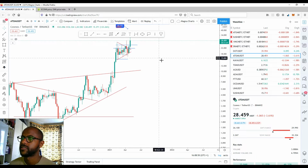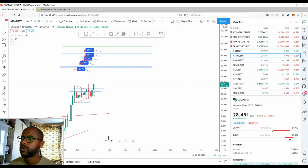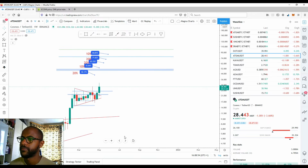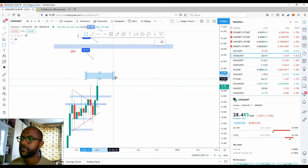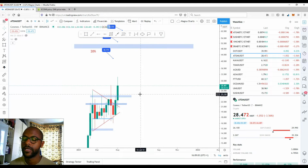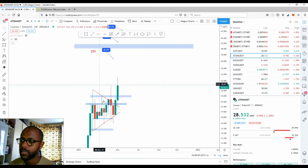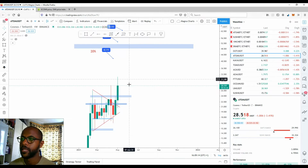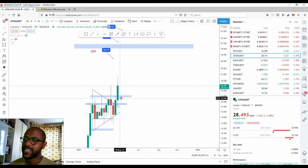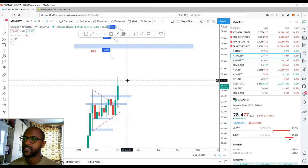Next, we'll have a look at Cosmos. So on the weekly time frame, you can see there's a lot of selling going on over here. So on the weekly, it could be indicating that it's going to go lower to find some kind of support. And the next support level in terms of the next highs would be $23, which is a possibility. It could definitely push it back down, retest this before continuing on. I have said this in the past, and that could happen.